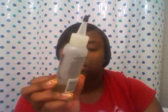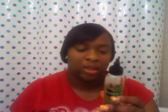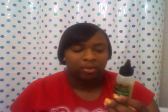On the back of the Do Grow, it says no mineral oil, no petroleum, and it also says right there in the red, I don't know if you guys can see it, guaranteed results or your money back. So I'm going to hold them to that. And on the back of the Softee, it says high potency extracts for real results. No soy methyl ester or mineral oils, and it also doesn't contain petroleum either. They both say that they're safe for natural, relaxed, braided, or weaved hair.